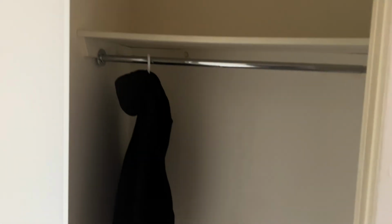So on the left-hand side, there is a closet. It's a decent size. When you look at the inside part, it's a decent size to be able to put your coats and boots, and if you have toiletries or other things like that, you can use it for there. And then on the other side of the door, so this is the front door, there is a bathroom.